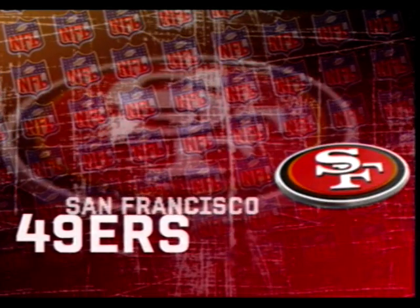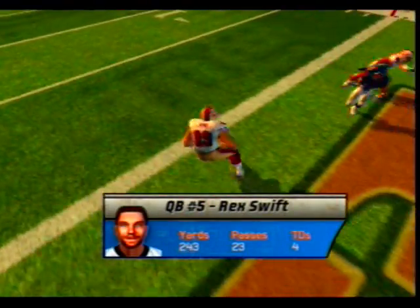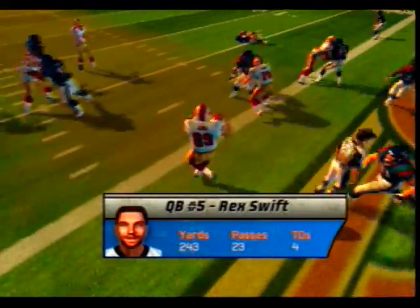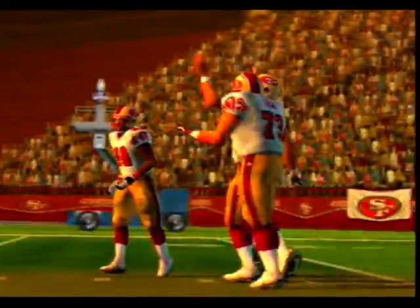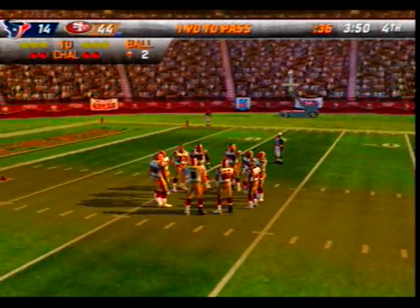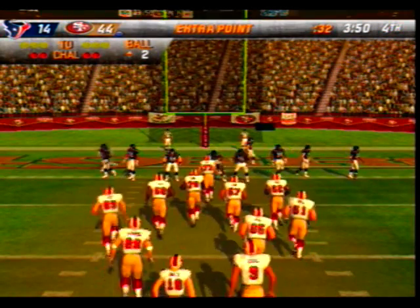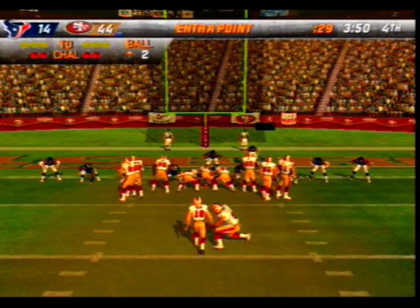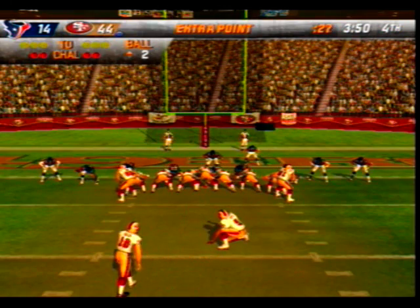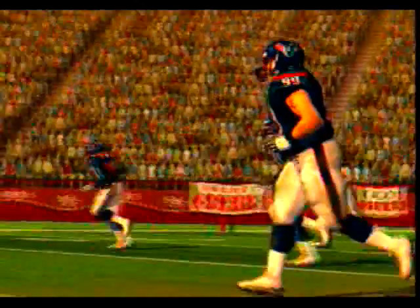The quarterback does a great job of selling the run, and that freezes the defense long enough for his receiver to get open in the end zone for the score. The extra point attempt is good. The 49ers continue to increase their lead.